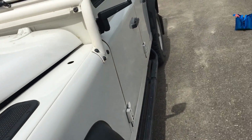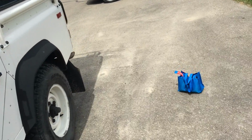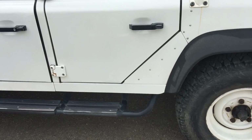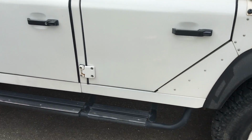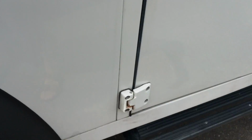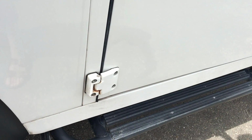This is a California car. 500 came to the US, and 25 came to Canada. So what I'm looking for on this is corrosion. You can see they got corrosion in the hinges, but they did that when they were brand new.